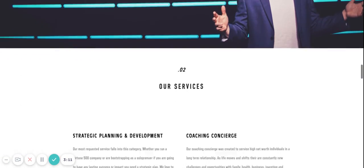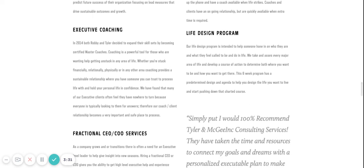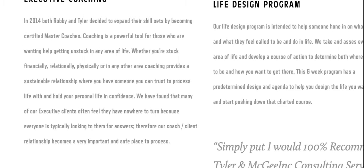Your print, as I said, is way too small. And if you could punch up your headlines again, that would be really helpful. And then as you start talking about your services, you want to be able to identify the problem that your client is facing that's going to trigger their need for your services. So for example, in this executive coaching section, you say that Robbie and Tyler decided to get their certified master coaches. That's great information, but if you could start each one of these paragraphs by addressing the problem that your client is facing, they're going to be a lot more apt to stick with you, to keep reading, to figure out how it is that you can help them.